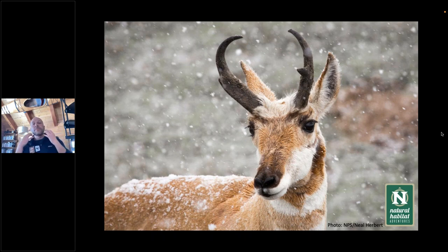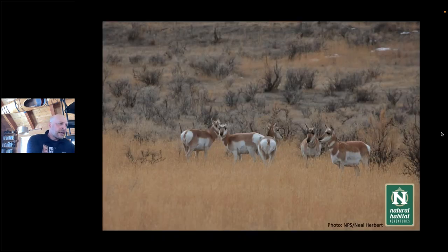Pronghorn also have a pretty pronounced mane, which is sort of unusual. You'll see during the rut, the bucks will puff up their mane, and it makes them look a little bit stronger, a little bit more intimidating to a potential competitor for mates. And those hairs on the mane are about 3 to 4 inches long, so they're pretty long hairs on a pronghorn's mane. I want to talk a little bit about some of their other distinguishing characteristics.